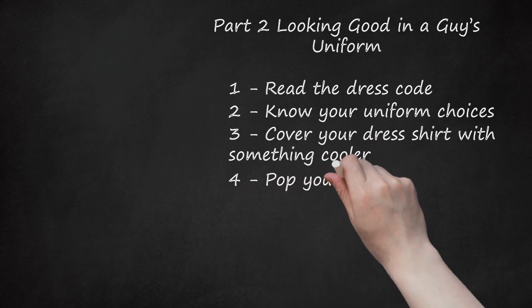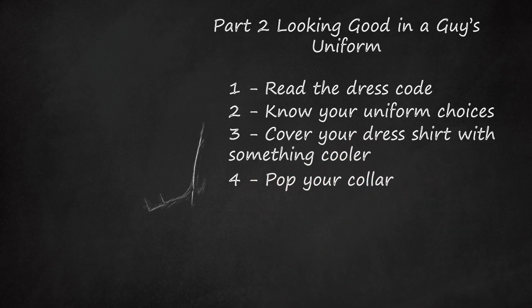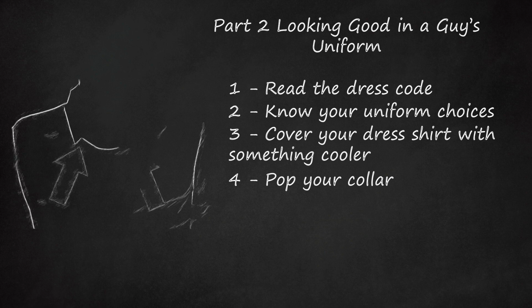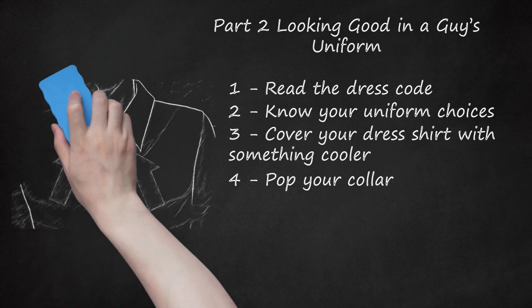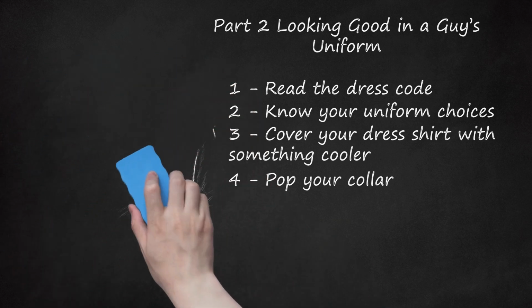4. Pop your collar. To give your uniform a little more style, undo the top button on your shirt or polo and upturn the collar so it stands up. You can do this with your blazer or jacket as well, but choose one or the other. Don't pop the collar on your shirt and your blazer.